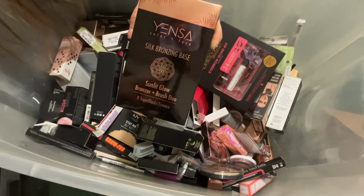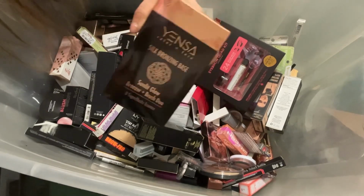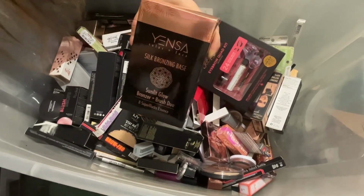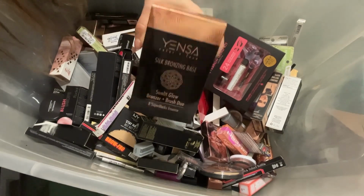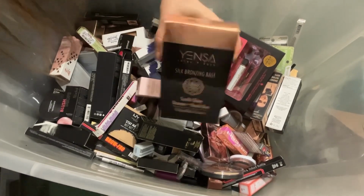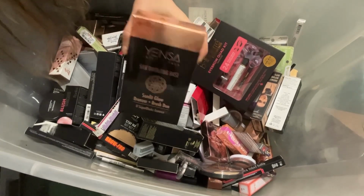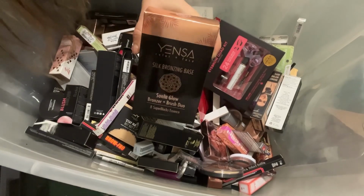So I think we're going to try this little Yensa bronzing kit today. This comes with a bronzer and brush. This was originally in Ipsy, but I got it through add-ons because when I saw everybody unbox this from their Ipsy, I was so jealous. This thing looks so cool. So I came across this for a real decent price, so I picked it up, and I'm hoping it works as good for me as it did for everybody else.